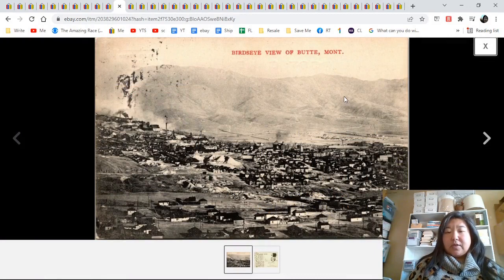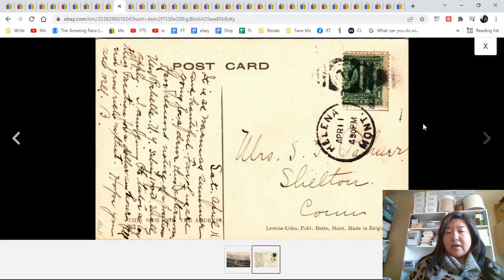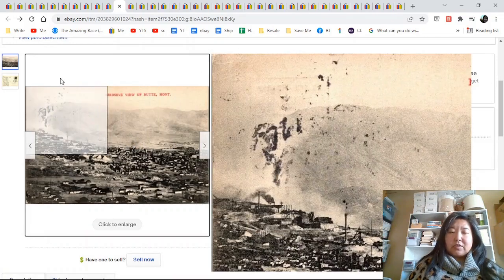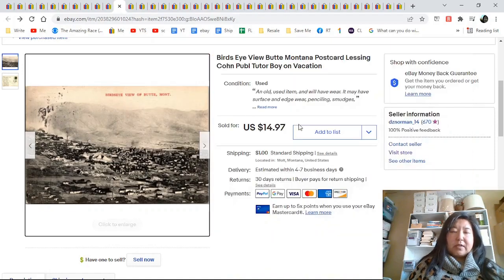Bird's Eye View of Butte, Montana, Lessing Cone publication. Yeah, so this one sold basically within a day, and I kind of knew it was going to go fast, but I didn't want to overprice it so it would sit forever. So I priced it competitively. And here we go. Somebody from Connecticut got this card, and it made its way back to Montana somehow. So $14.97 was what they paid, and it's not in the best condition because you can see, I think this is from the cancel, but it's a nice card.